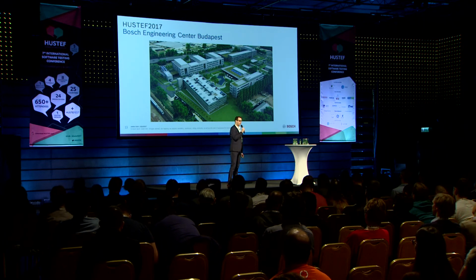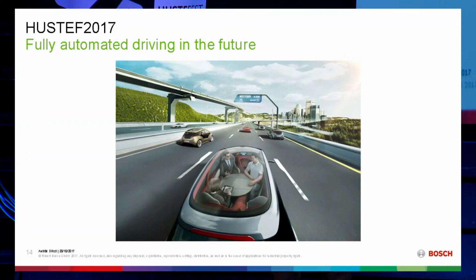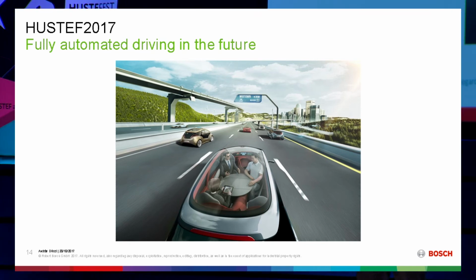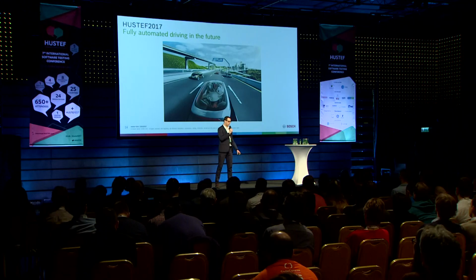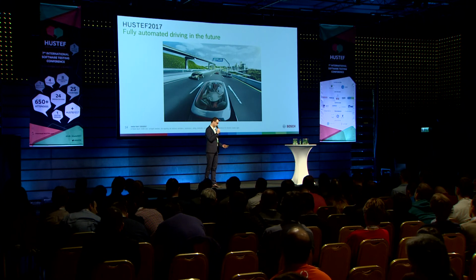And the good thing is that these systems and sensors and technologies are only those which you and I all know about. But there are some technologies which you don't know about, but I do. And boy, I tell you, the future is exciting. There is quite a long way until I can come to HUSTEF 2030 with Szilárd and Tibor in the same car, and we can play blackjack because the car will be fully automated and I can fully trust it from my house until I get here.